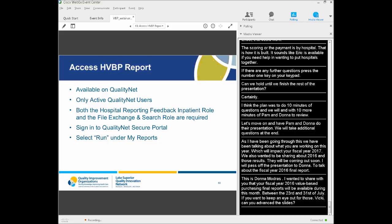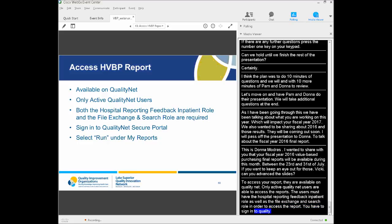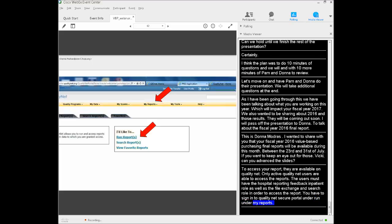So to access your reports, they are available on QualityNet, and only active QualityNet users are able to access these reports. And these users must have the hospital reporting feedback and patient role, as well as the file exchange and search role in order to access the reports. And you would have to sign into the QualityNet secure portal under My Reports. So once you're signed in, click on Run Reports, and then you're going to select the report category.